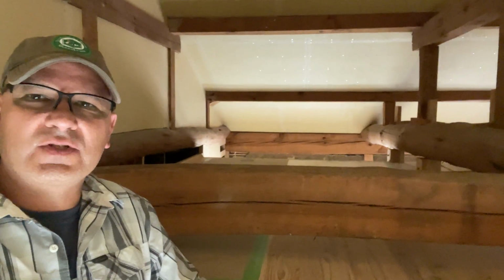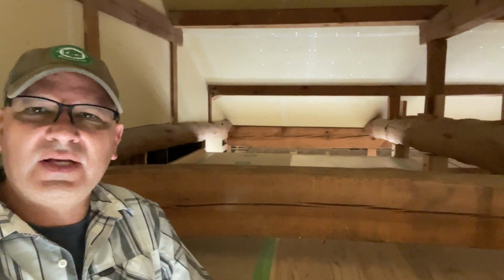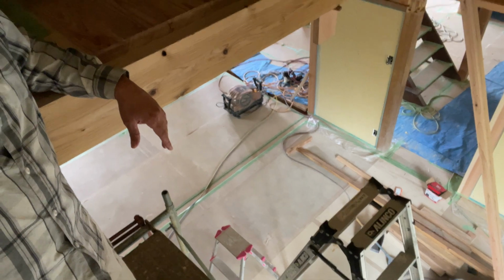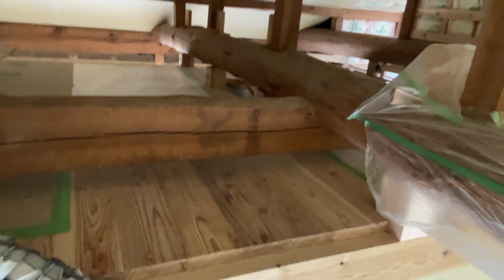If this is your first time, this is an Akiya vacant house renovation in rural Japan. So right now I decided to get up on the scaffolding and the ladder from the workers to just kind of check out the loft. I'm over here kind of admiring the woodwork and everything that the carpenters have been doing.